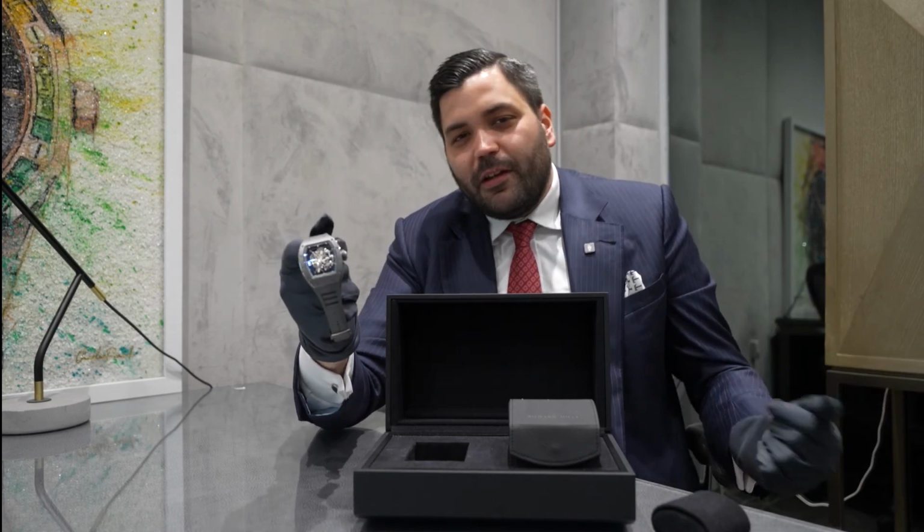But a lot of people don't actually know that it's a manual wind. And when you tell people, they're like, what? £500,000, 400,000, 250,000 for a watch that you have to wind yourself? And yes, that is the entire point of it. We absolutely love it and how special it is.